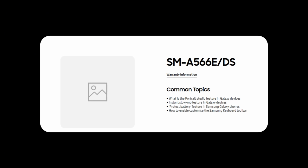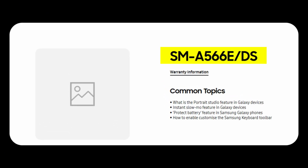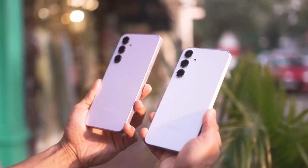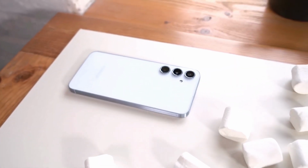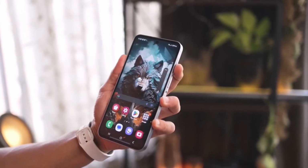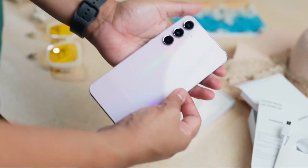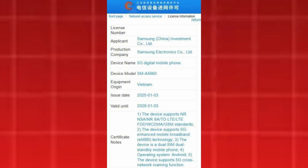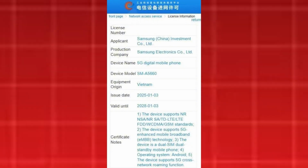is indeed the Galaxy A56 5G, set to debut with dual SIM support, featuring model numbers A566E/DS and A566B/DS. The E is believed to indicate the Indian variant, while B likely represents the global version. The DS suffix suggests dual SIM capability, similar to its predecessor, the Galaxy A55 5G, which carried the model number A556E/DS. Recent reports, backed by the US FCC, have revealed new details about the phone, particularly its software.